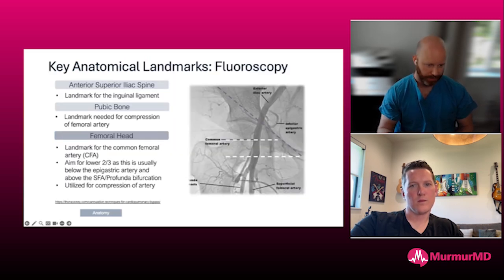Of course, we all know about these anatomical landmarks. It's just really important that people understand that what we're really compressing against is the pubic bone. So what I care about is where's the top of the pubic bone, where's the bottom of the pubic bone. I want to stick an artery in that space. If it's the SFA and it's adequate sized, it's the SFA. If it's the profunda and it's adequate sized, it's the profunda.